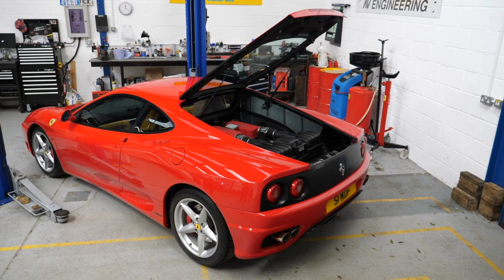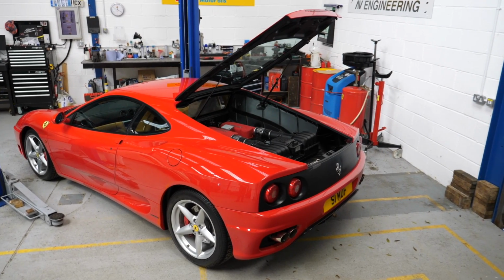I've owned this car now for a year. Time flies when you're having fun. I feel like I haven't spent enough time in my dream car, but I have had some amazing adventures in it. And right now, it's down here having its annual service.